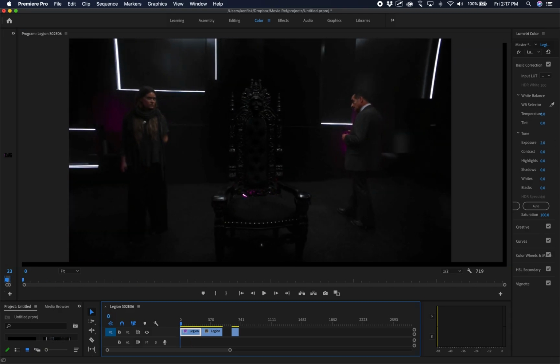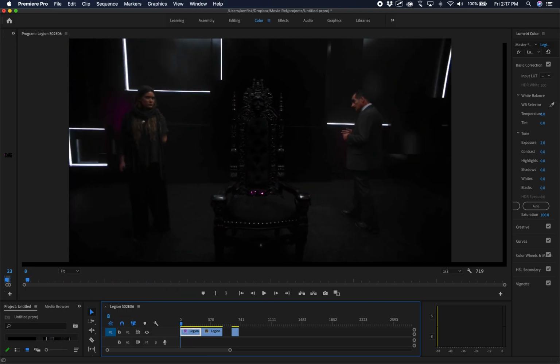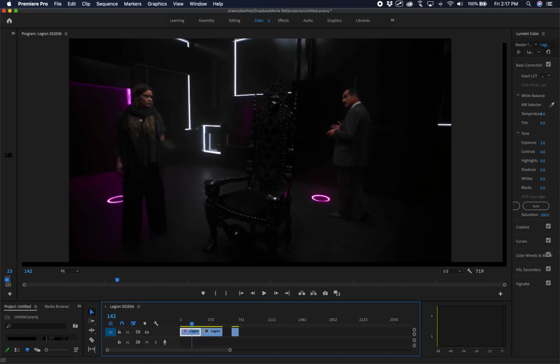I watched it a few times and I thought to myself, I didn't get any tracking information, which is a bummer because this is a pretty big 3D move. The whole camera is basically moving like this throughout the shot. So I didn't get a camera, and I had to track it myself.